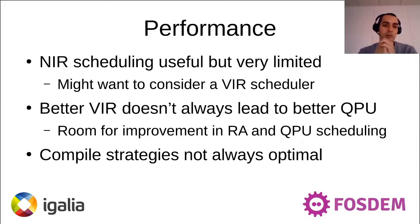But the thing is that sometimes a better build doesn't always lead to better QPU. So in the end, there is probably room for improvement even below that, on the register allocation and the QPU scheduling. After you compile all the shaders, at the end you have the instructions. Then you need to assign the registers for the instructions, and this process could be improved. And as I mentioned before, the compiler strategies are not always optimal.